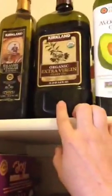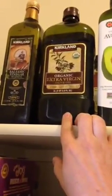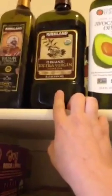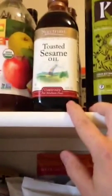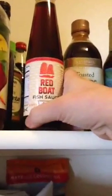Olive oil, on the other hand, tends to get denatured when you heat it and you lose some of the benefits of the good healthy fats. So that's better as a finishing oil rather than a cooking oil. And same goes for sesame oil. It's not really meant for high heat cooking. It doesn't have a high smoke point. So this I use as more of a flavoring. Really great for anything with an Asian flair. I love that sesame flavor. I use that in dressings a lot too. And then I've got some Red Boat fish sauce.